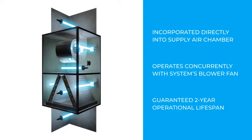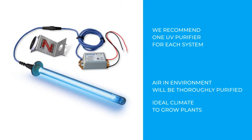As one of our most popular add-on accessories, the UV Air Purifier can be incorporated directly into any HVAC system supply air chamber, as long as the system is running at 24 volts and easily connected to any indoor air handler via the same relay. This allows it to operate concurrently with the system's blower fan. In fact, anytime the blower fan is on, the UV purifier is running for a guaranteed operational lifespan of 2 years straight. For optimum performance and efficiency, we recommend having one UV air purifier for each HVAC system.